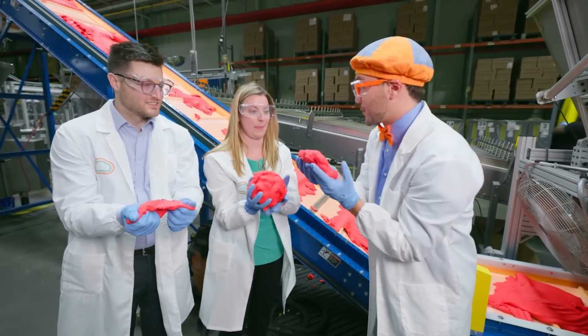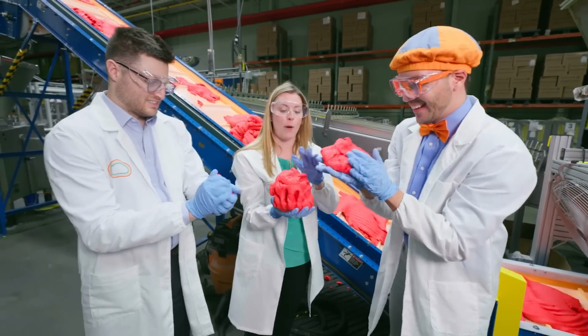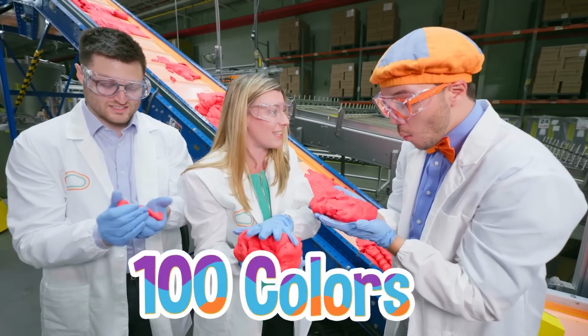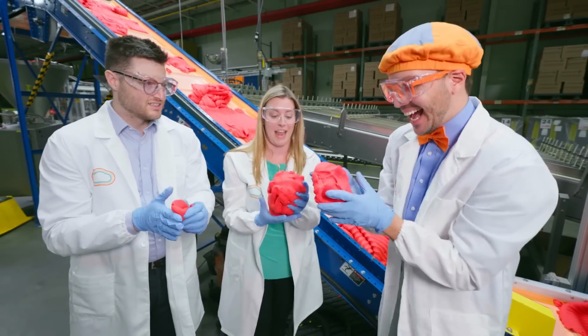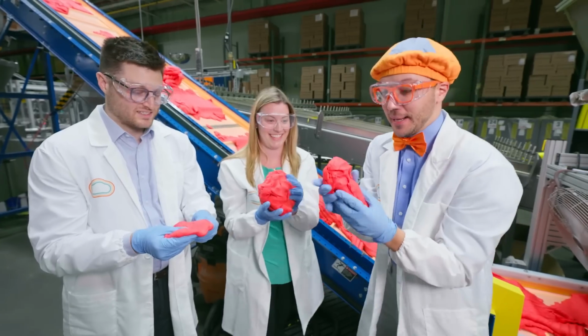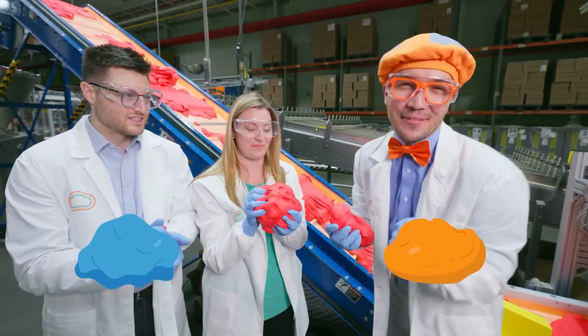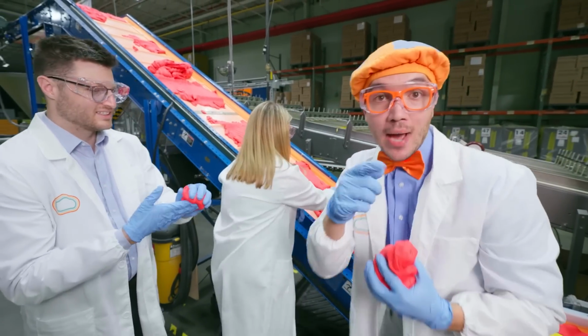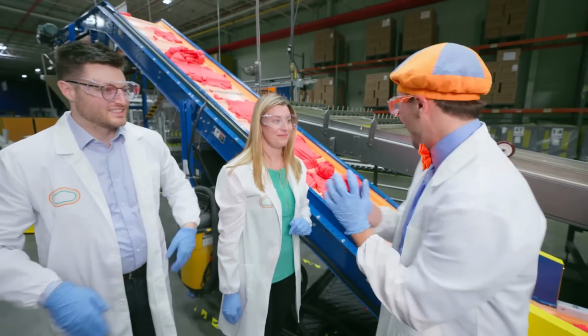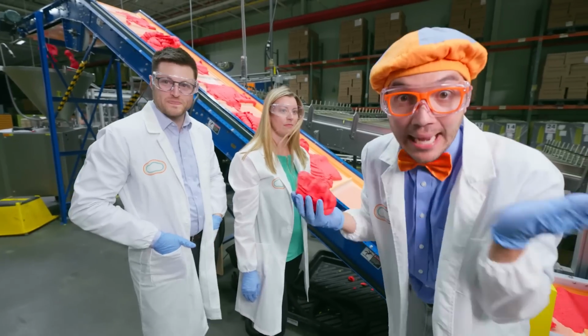And this Play-Doh is really colorful. Did you know it used to only come in off-white, and now it comes in over 100 colors. Whoa, that's a lot of colors. And bright red is one of the favorites. I like red too, but I think orange and blue would be my favorite. Ooh, do you have a favorite color? Aw, that's awesome. Whoa, let's see how much Play-Doh I can pick up.